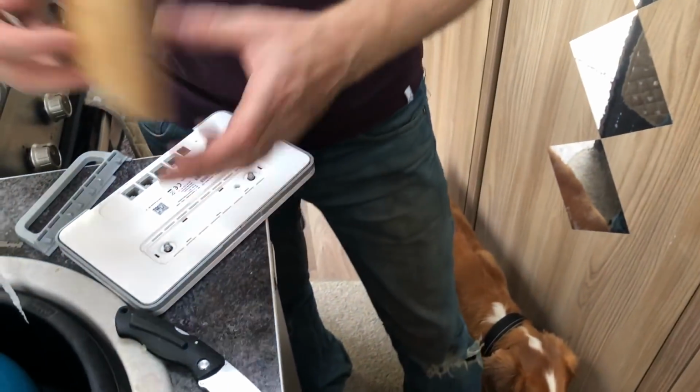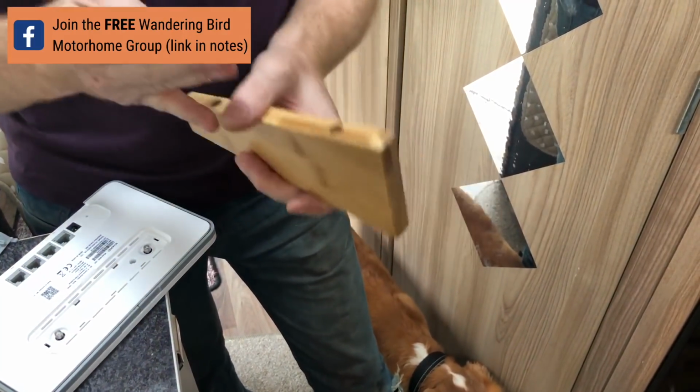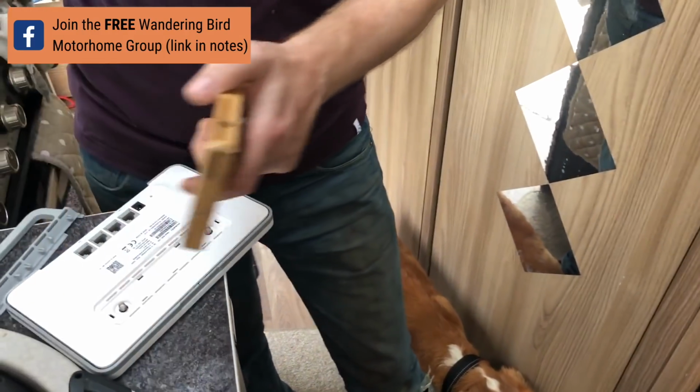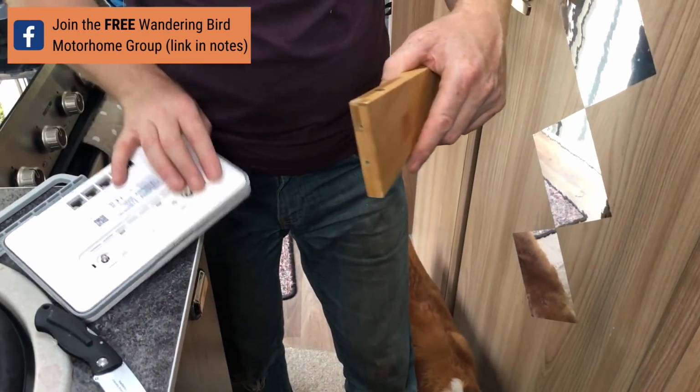I've got a piece of wood that was part of a shelf. So you're going to make a shelf? I'm going to make a shelf. That's clever. I'll make a shelf, pop it in there, and then it'll sit on the shelf.